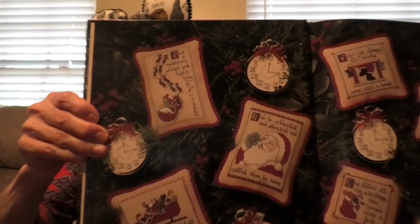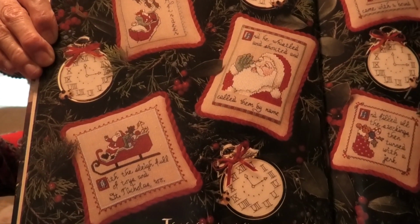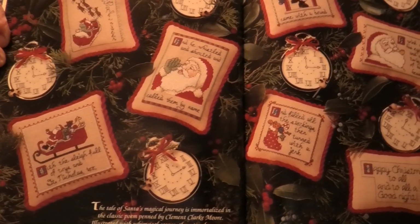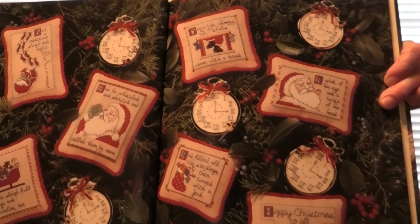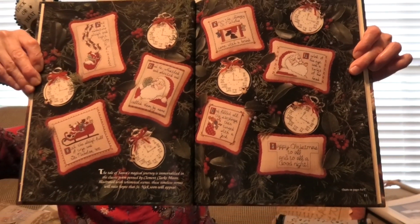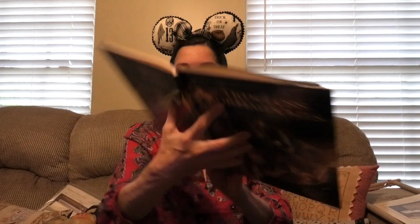This is awfully cute, just that little clock. I thought that's adorable. And you can buy those little things, just to let you know. Here's more. This reindeer one. Look, it's precious. I'm trying to go slow enough that you can see each one. Next, Christmas Perennials. Very pretty.